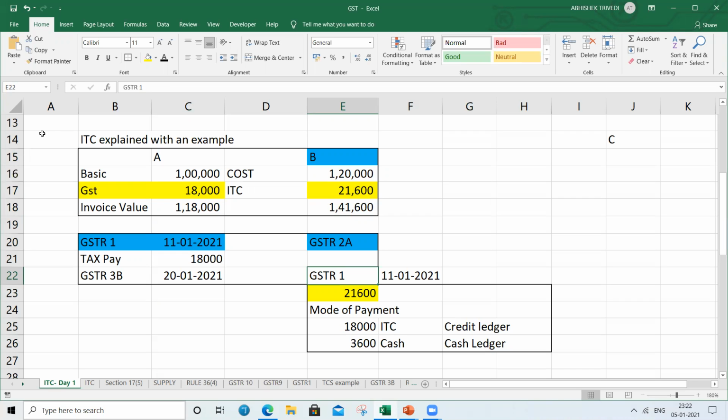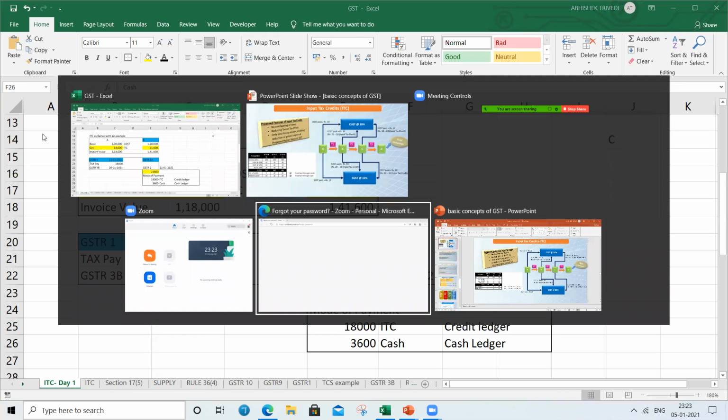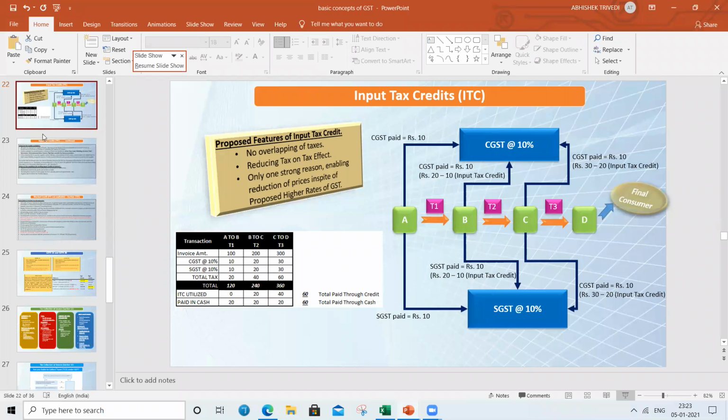So the total output tax liability of Mr. B is 21,600. How would the same be paid by him? Out of this 21,600, 18,000 is available as input tax credit, so it would be paid through the credit ledger. And the balance amount, that is 21,600 minus 18,000, which is 3,600, would be paid through the cash ledger by generating a challan. So this was a small example to explain how ITC works.